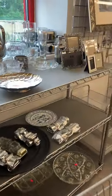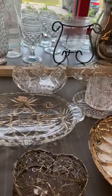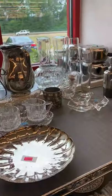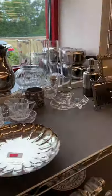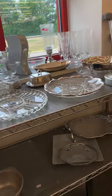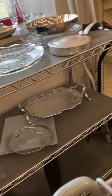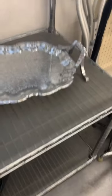And then here comes the silver, look at that, silver Avon perfume bottles. I didn't even know they made them in those different colors of silver and gold. But I guess it makes sense because they have them in every color. A lot of walkers. And over here is kind of a lot of the wedding silver, anniversary silver. This was a really nice platter, but it was personalized in the middle.